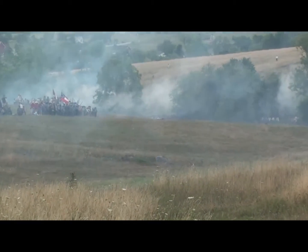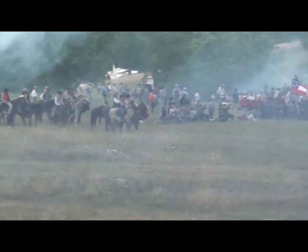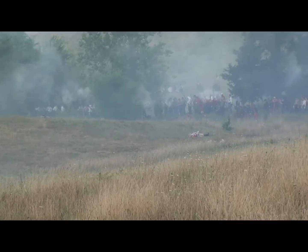Now, the Confederate forces are still a little bit out of range, but they begin to deliver volleys into the flank of the Union Army. And it's going to be a matter of time before they're going to sweep down this valley and take on the Federal troops.